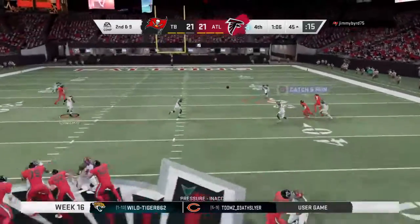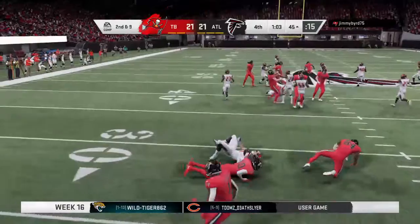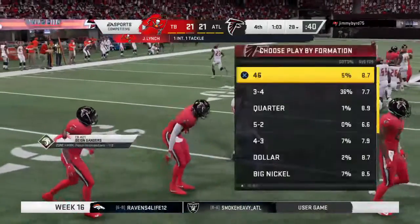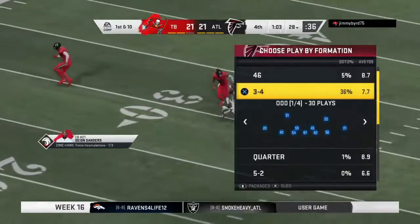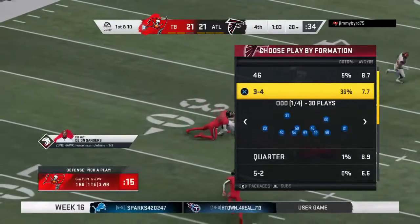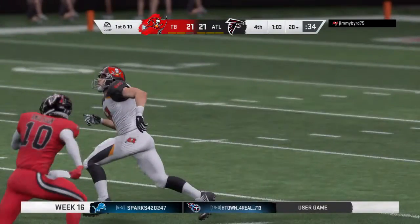Here's Vic. Get his ass. And this is going to be intercepted. Picked off at the 30. And his guys are going to get the football at the 28-yard line. You gotta go, buddy. The pressure coming at him, that just looked problematic. Hit him as he threw it, and the interception ensued.